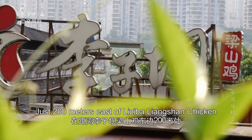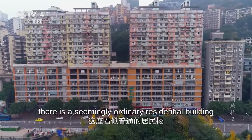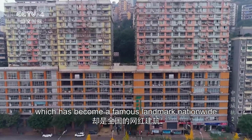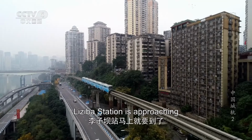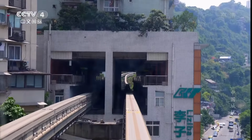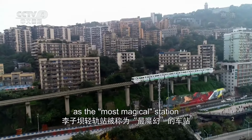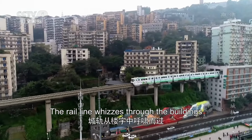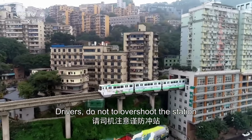Just 200 meters east of Liziba Liangshan Chicken, there is a seemingly ordinary residential building, which has become a famous landmark nationwide. Liziba Station is approaching. Liziba Light Rail Station is known as the most magical station. The rail line whizzes through the buildings. Drivers must not overshoot the station.